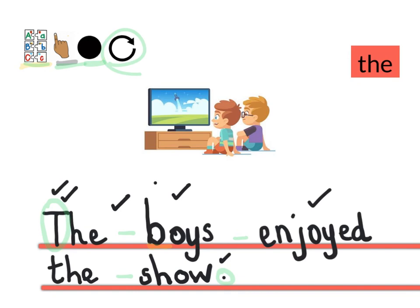So let's read it together. The boys enjoyed the show. And then when you've read it again, you can give yourself a smiley face. Well done if you remembered all those things.